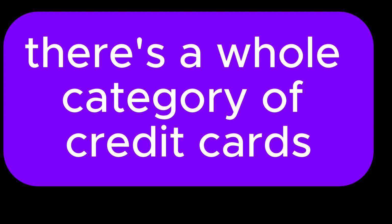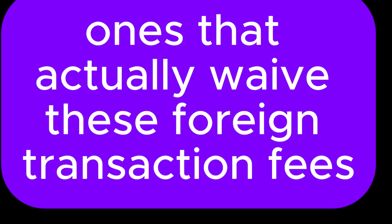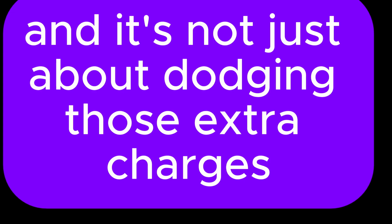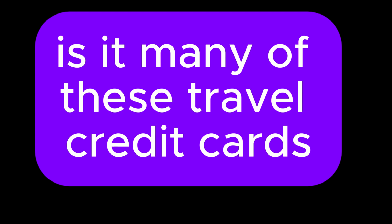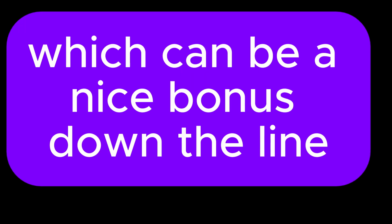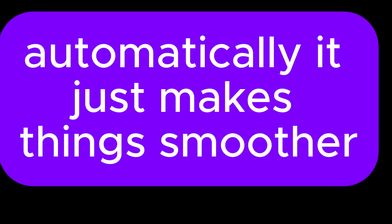However, the article rightly highlights that there's a whole category of credit cards specifically designed for travelers, ones that actually waive these foreign transaction fees. Which is huge. And what's particularly useful about these cards is that they often come with other travel-centric benefits too. Absolutely. And it's not just about dodging those extra charges, is it? Many of these travel credit cards offer rewards programs. Think travel points or airline miles. Nice little perks, which can be a nice bonus down the line. Plus, for some transactions, using a card that handles the currency conversion automatically just makes things smoother, more straightforward.